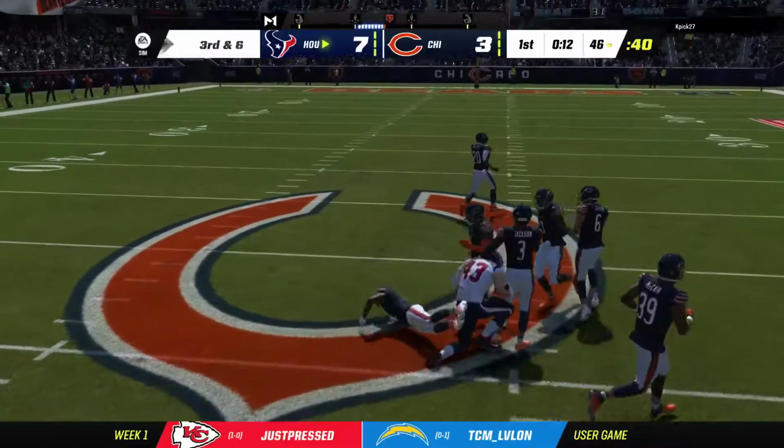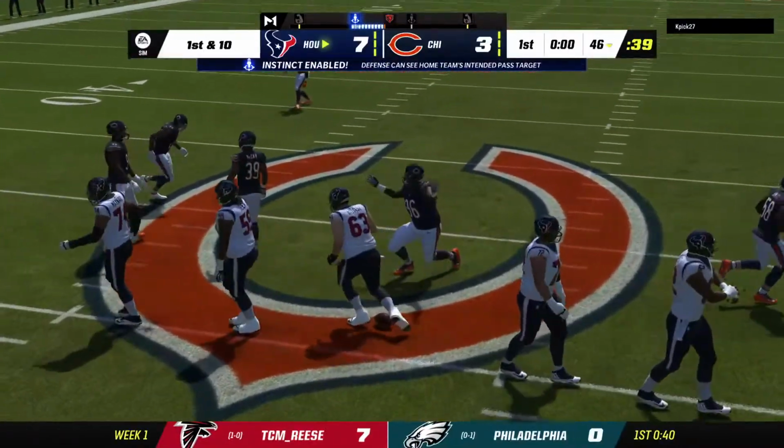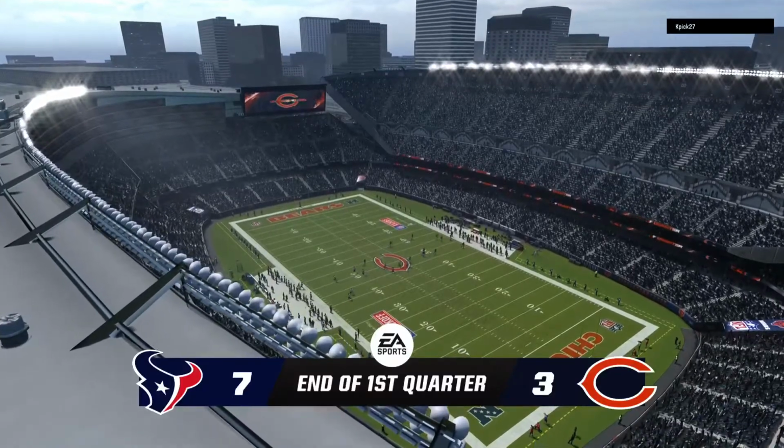Griffin's got it, middle of the field. And he is going to have a Texans first down as they're able to get the 3rd down conversion. After 1, 7-3 the score on EA Sports.